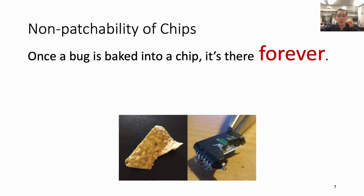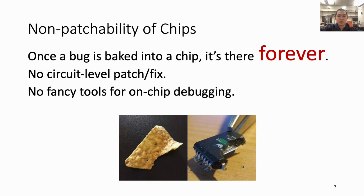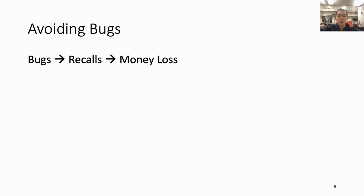On the other hand, hardware is not patchable. Once a bug is baked into the silicon, it's there forever. There's no circuit-level patch, and there are also no fancy tools to help with on-chip debugging. Having a bug in a chip also means a recall, during which the circuit vendor will lose tons of money. As a result, people tend to avoid bugs instead of fixing a bug after it occurs.